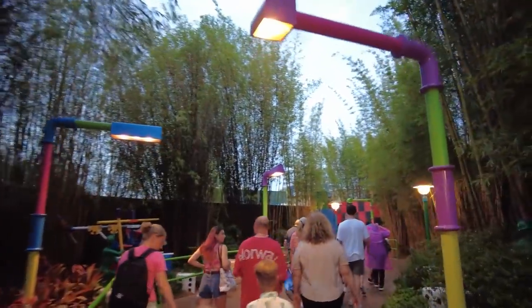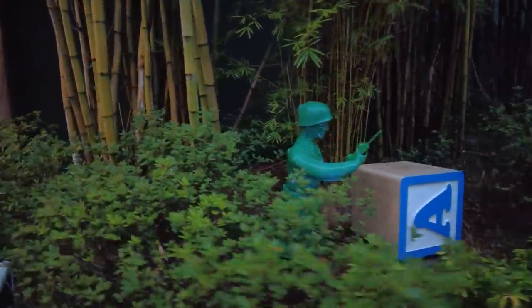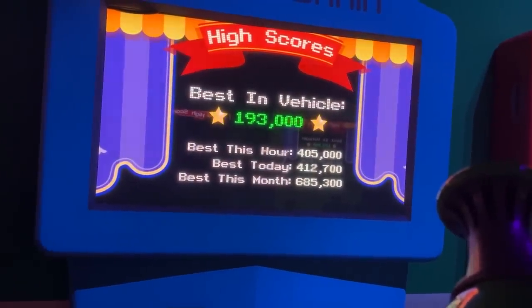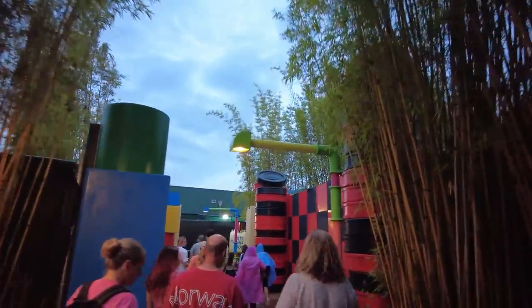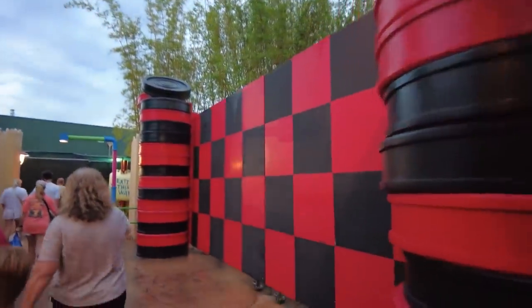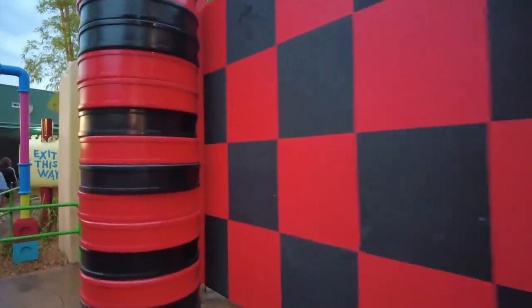Story Mania complete. Such a cute attraction. I didn't do as well as I normally do because I was trying to actually get some footage of it. Who knows if it's good or not in the chaos, but I was still best in vehicle, so I'll take it. One last attraction to complete our lovely day, and it's time to race with Slinky Dog. It's starting to spit again. I hope it doesn't start raining again.